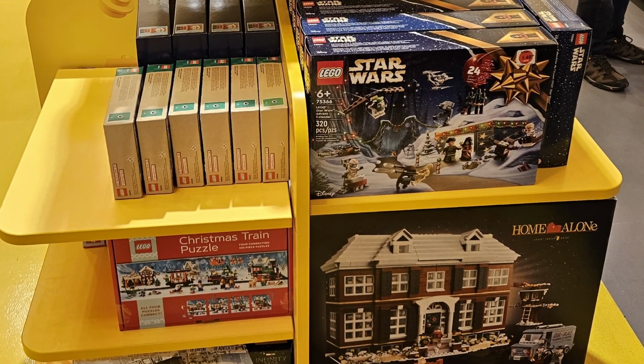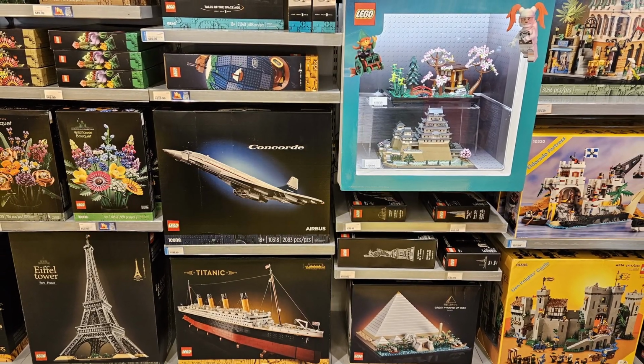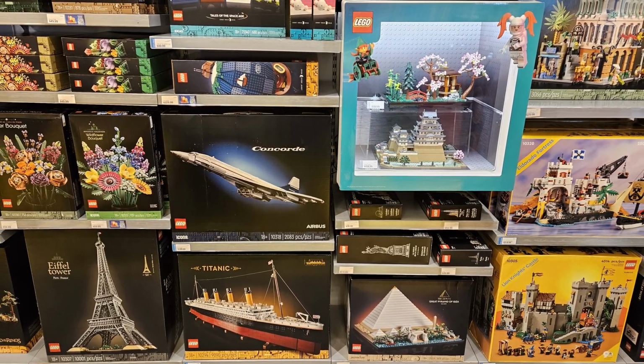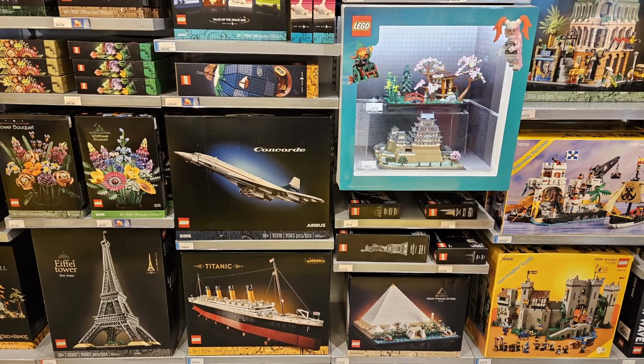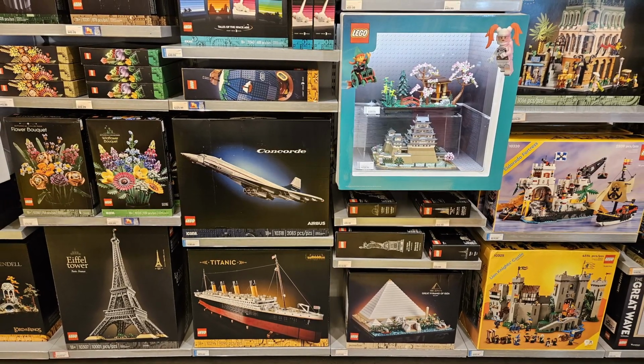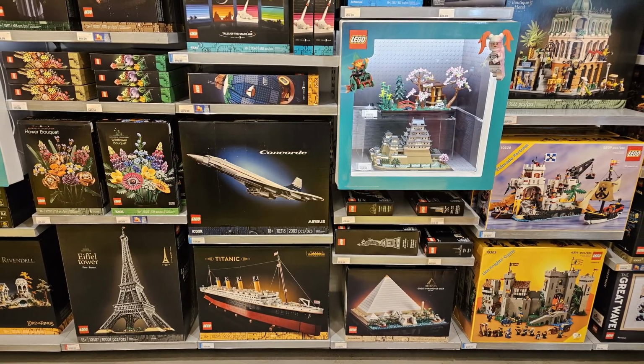Those were interesting. Going on to my favorite section of the store though, they have the Lion Knights Castle, which rumor has it will be on sale for 40% off in Black Friday. The El Dorado Fortress, the Pyramids, the Titanic, the Concorde, the Eiffel Tower, and more. Some of the Botanical Garden sets, incredible selection there.